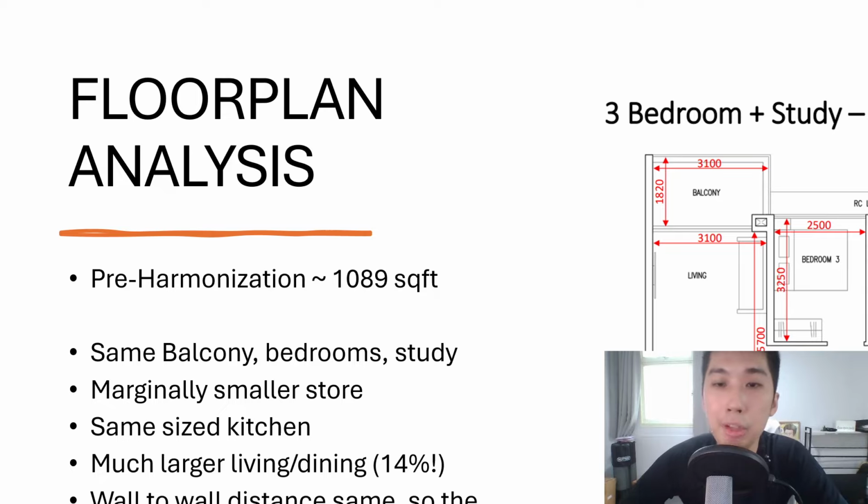Alright, 990 square feet, 3 plus study, pre-harmonization 1089, marginally bigger than what we previously saw, just a bit more. Same balcony, bedroom, study, slightly smaller store. This mall is very, very slightly smaller and it's rectangular. Kitchen is the same size, but living and dining is where all your space went, right?